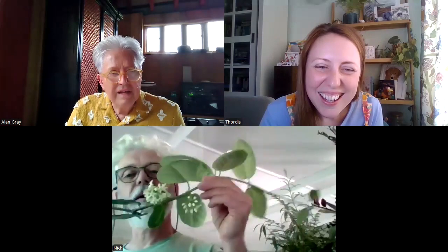This is a climber. It's been around a long time, but as I was wandering around this morning, it was similar looking to Dregea, but not quite. Scented? Oh, yes, very scented. It's got this amazing sweet scent, sort of cloves, gorgeous, spicy sweet. And these leaves are leathery, evergreen, softly hairy on the underside, just slightly.